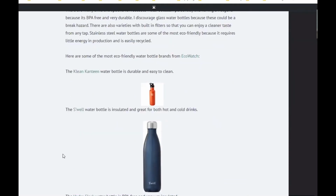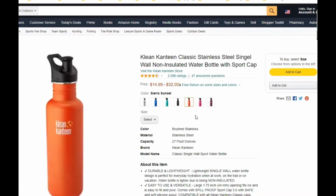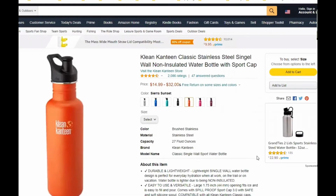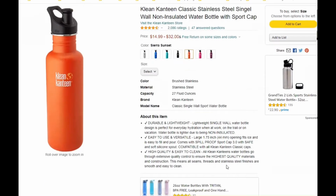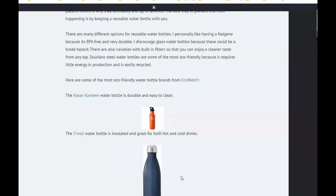But if you have to buy another one, these are the brands that I learned about from EcoWatch. So there's the Clean Canteen, and this brand, it's durable, it's lightweight, it's not terribly expensive, and it's high quality stainless steel. So that's one that a lot of eco-friendly companies have considered to be a good one.